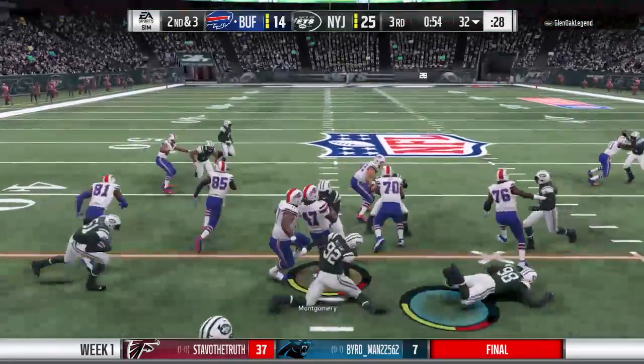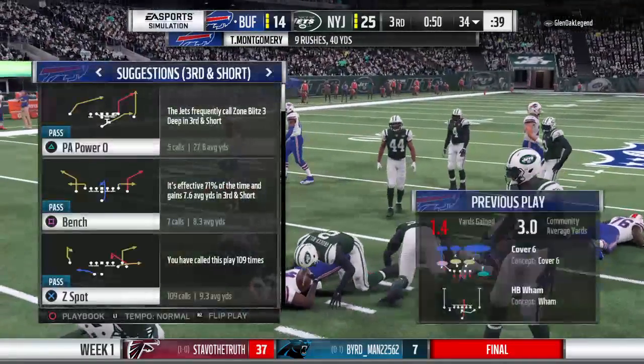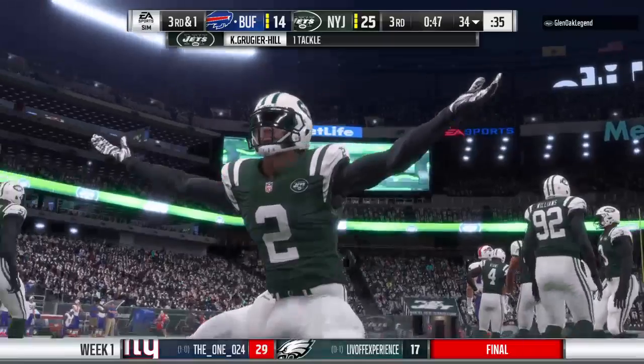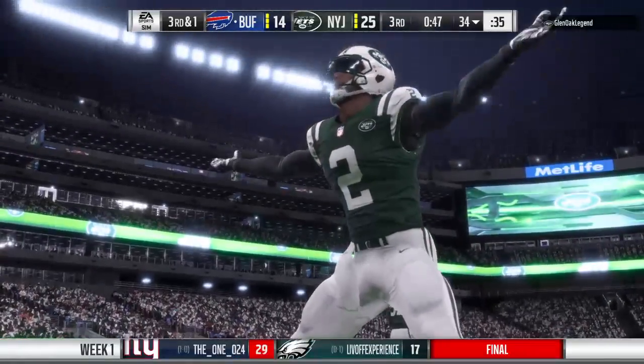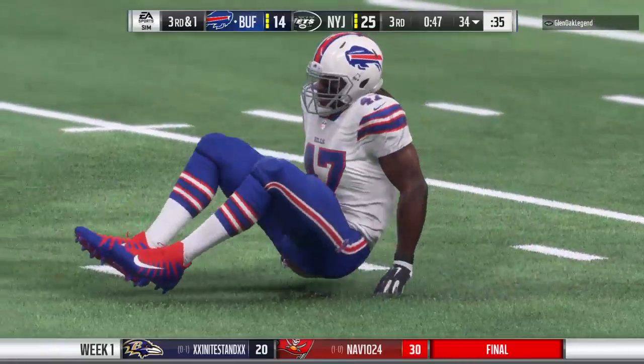On 2nd down, Montgomery. And he'll be limited to a short gain up to about the 34-yard line. They got 2 of the 3 they needed there. It leaves them with 3rd and just a yard. You know that old expression, it's not my night? It hasn't been his so far.